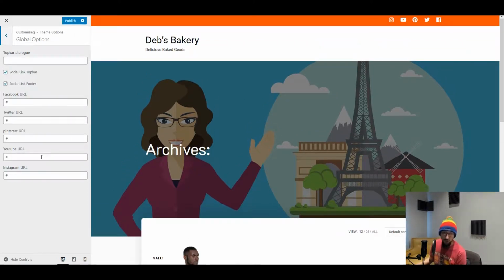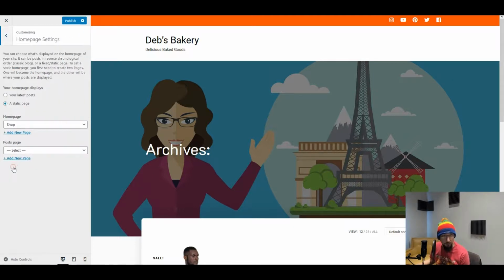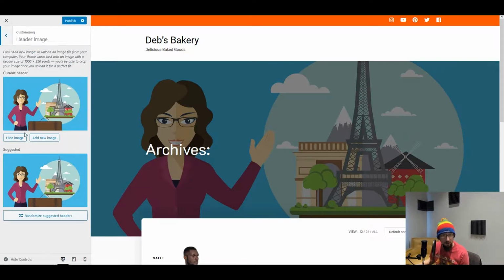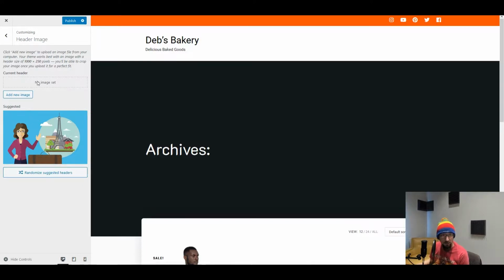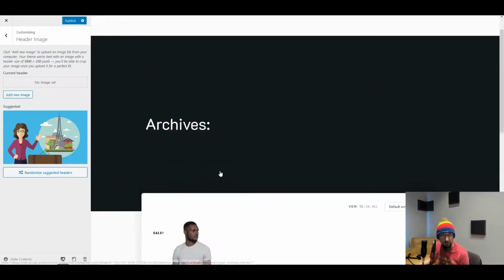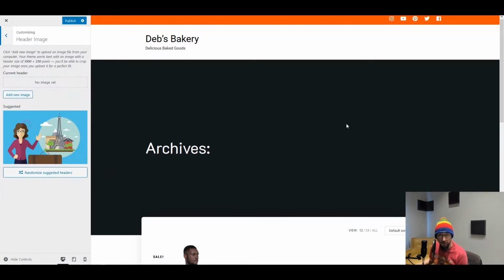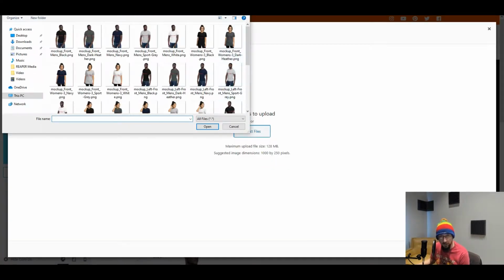I wouldn't normally use one of these themes. I use a particular theme framework called Themify because I just know how they work, so I know how to do everything right away. I don't have to figure it out like I'm doing right now. Let's see. Oh, header image right there. Boom. So we can hide this image, and it's just doing a solid background there. Maybe you can upload your own header image here, of course. Get rid of this, click add new image, upload files, and go find your own header image.